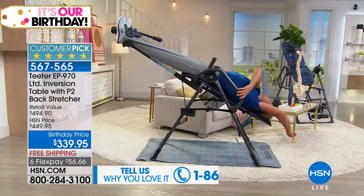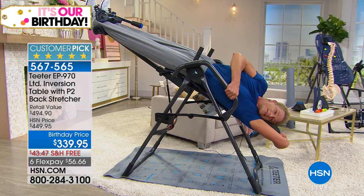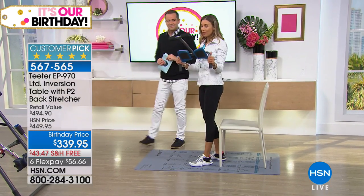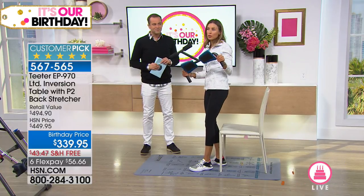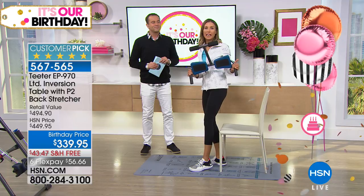Now, I want to quickly tell you about our birthday offer. Because it's our 41st birthday and we love you very, very much, we're offering the top-of-the-line Teeter table with a bonus. Riley, what's the bonus? It is the P2 back stretcher. It is also a customer pick. We typically sell this separately for $44.95, right? Bought separately, almost 5-star reviews, customer pick. You're getting it included today at no charge.